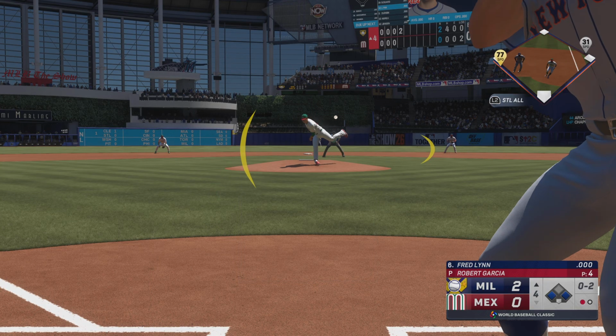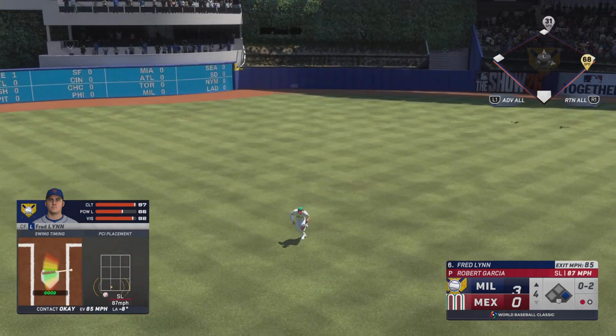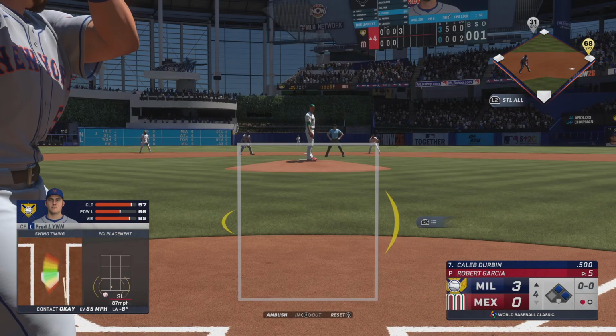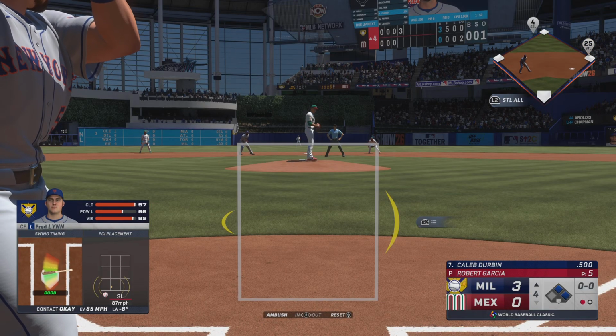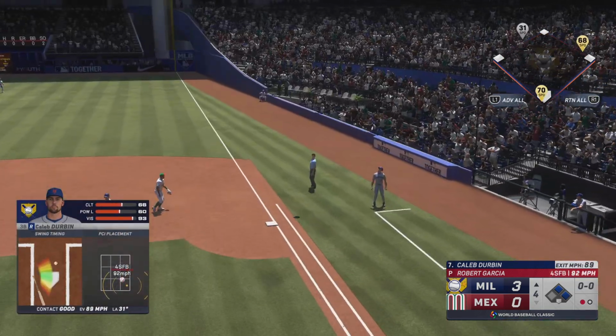And the 0-2. Up the middle. Base hit and a run in to score. Comes through with the RBI. Timing on the swing was good. Able to shoot the ball up the middle. Didn't square it up as much as he probably would have liked, but that's a good approach paying off.